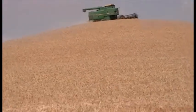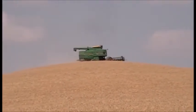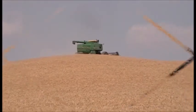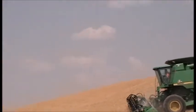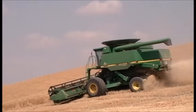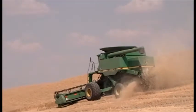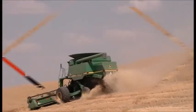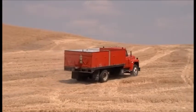Be great if you come back down along this edge right down here, get some close-up stuff, but don't know if that's going to happen or not. Hard to tell how these guys are going. Well, we relocated a little bit, so we got a little bit better shot. Here, let me move so I'm not in the middle of the road. John Deere Hillside Combine. Well, they got green combines, but they got IH trucks, so I guess they can't be all bad.